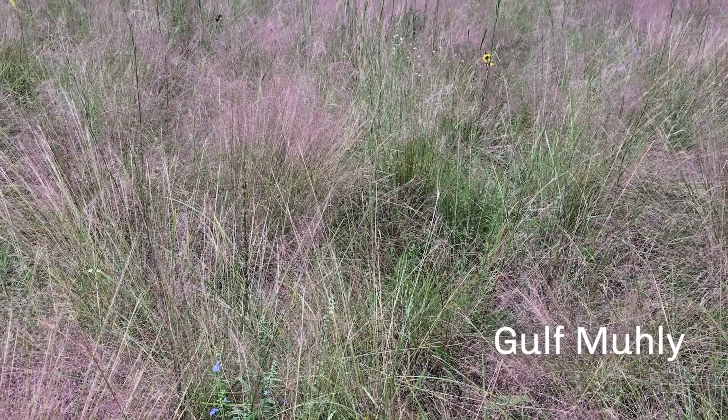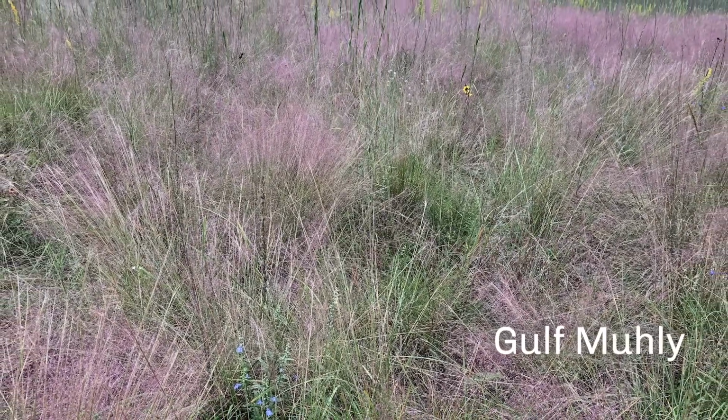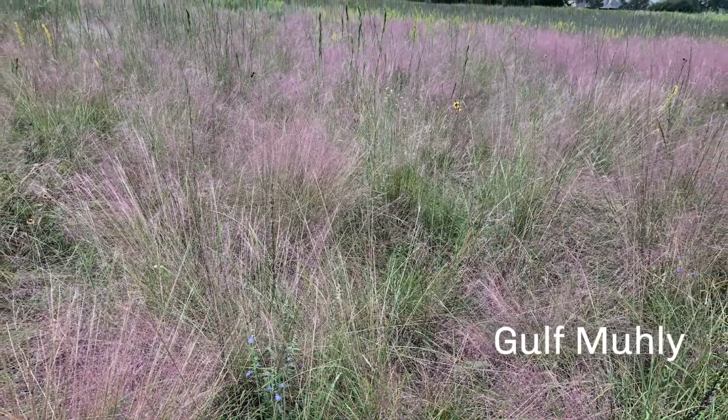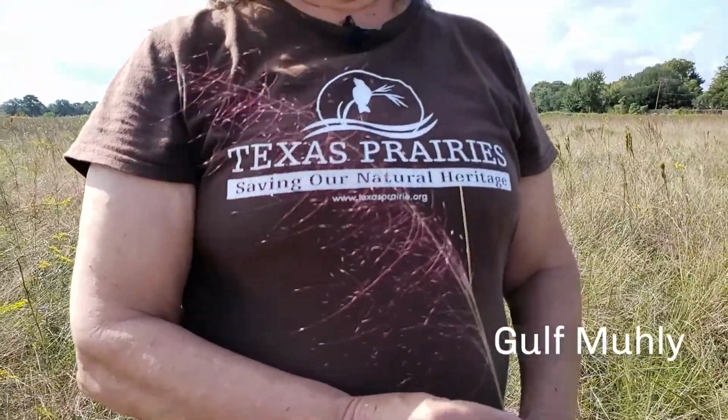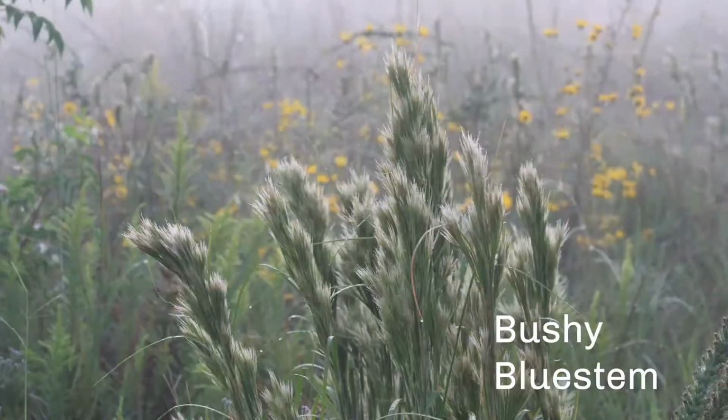One of the common coastal prairie grasses is Gulf muley. It turns into waves of pink in the fall. This grass is very hard to photograph because it's so delicate. This grass here is bushy bluestem. And you can tell why it's called that because it looks pretty bushy. Usually it likes to have its feet wet, so it grows in wetter areas.